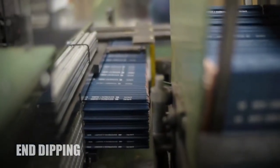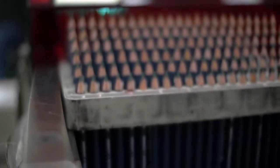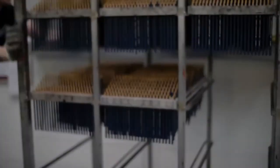Once the pencils have been painted and the ends are seal dipped in a UV lacquer, they then pass through a lamp which cures the lacquer and then they're taken into dipping.